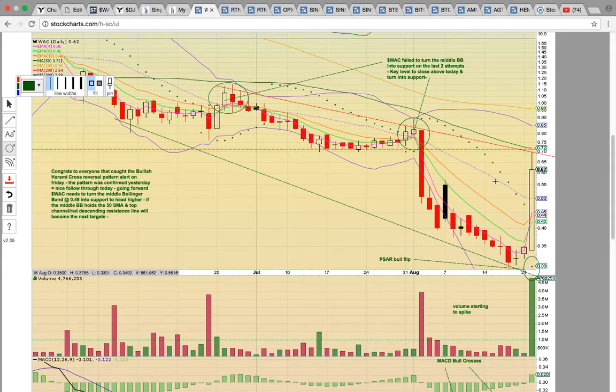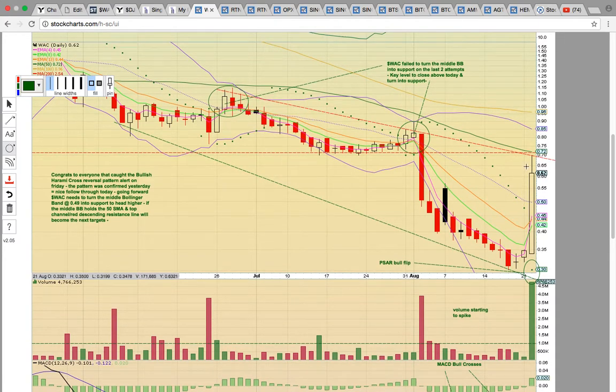It broke through middle Bollinger Band resistance here at 50, and then it ended up running all the way up to our target intraday, which was the 50-day simple moving average at 72, and this red descending resistance line. Notice how that's been the top of the channel. So the top of the channel was tested today, and the share price did pull back.